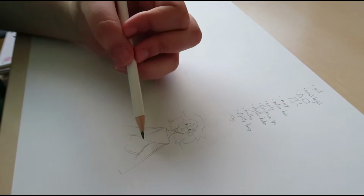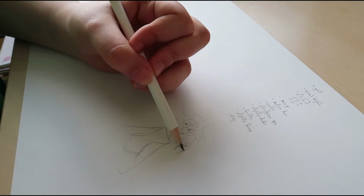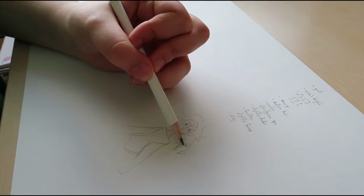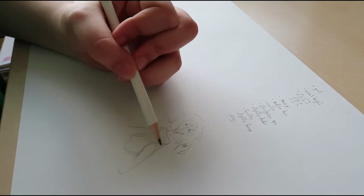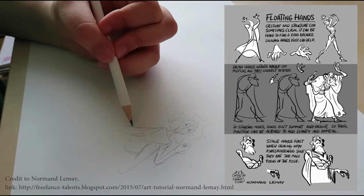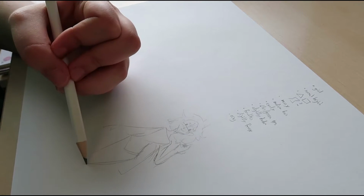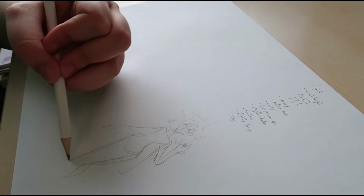I was also trying to figure out how to show off that she wears a Gemini ring, so I posed her hand towards us. Another fun way to go about posing is to draw the torso first and then draw just the hand, kind of like they're floating, like this. It helps a ton with making poses a lot more dynamic than going straight for the whole arms, as that tends to make posing static.